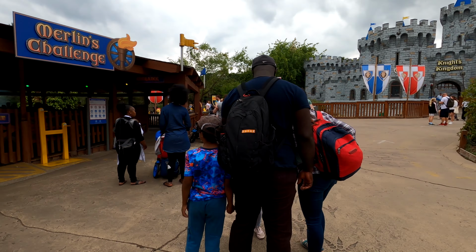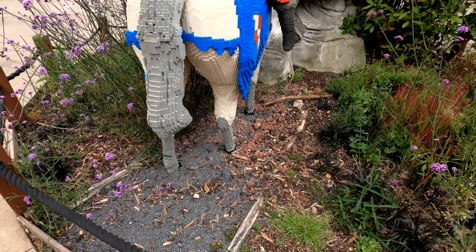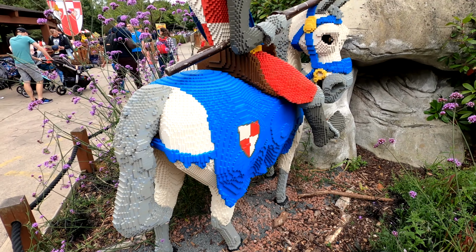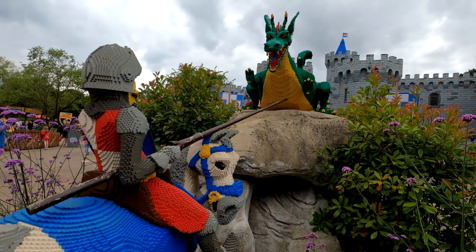Now last time we came down this way, Merlin's Challenge was getting a bit of TLC, shall we say. That was down for general scheduled maintenance. That is now up and running, as was the Apprentice Dragon. That was also up and running. So everything that they said they were doing scheduled maintenance on is now reopened for the busy season.